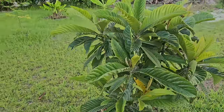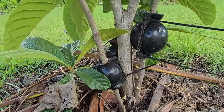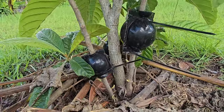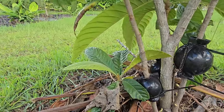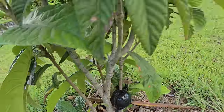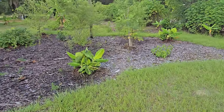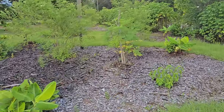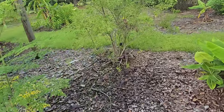I only want it to really be one main stem, so I figure I can use these side shoots to create some extras. And which other ones did I do? I did an elderberry over here. Right there.